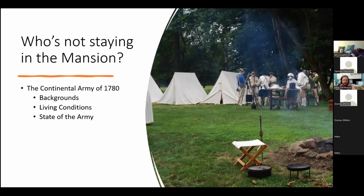So when these states are trying to fill their enlistment quotas, they'll use clothing as a means to enlist, right? Enlist and become a Continental soldier. You'll be paid X amount of money. We'll give you land at the end of it, and we'll also give you clothing. You'll look like a gentleman.